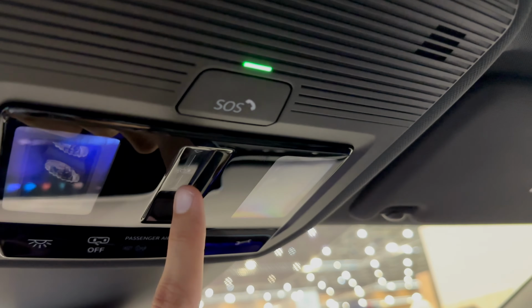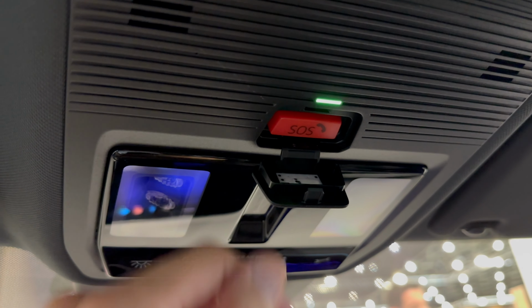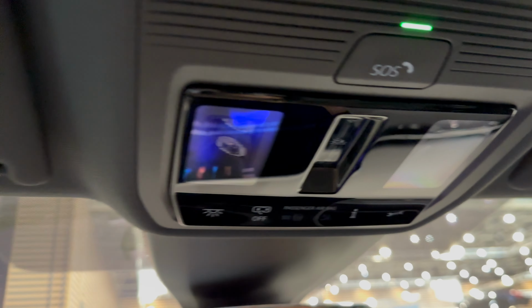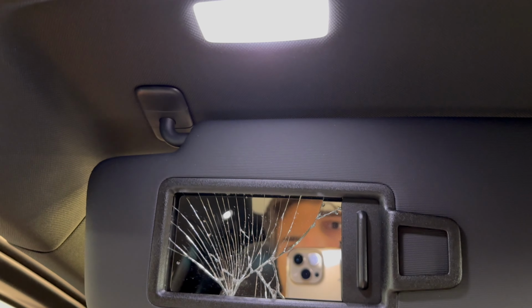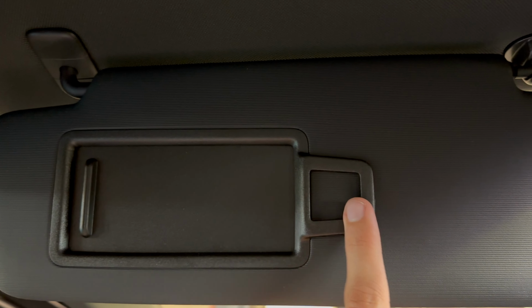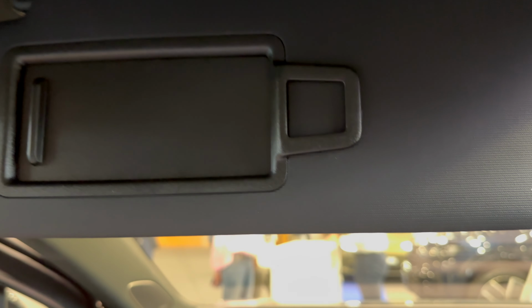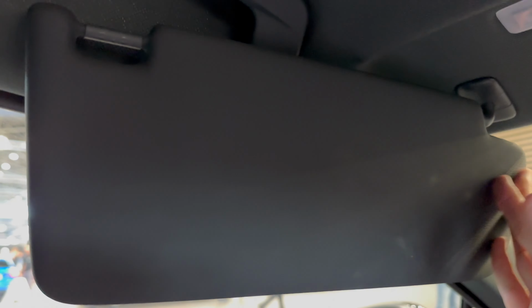This would change the transparency here, and then you have the emergency button there, road assistance, and so on. This light should turn on. Whoa, someone smashed this. I didn't realize this. So this turns on, but someone smashed the glass there. Not sure how someone managed that. And here you have documents holder. So over here, you can extend this.